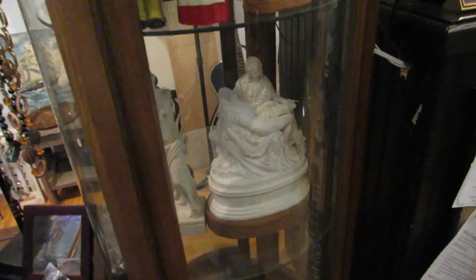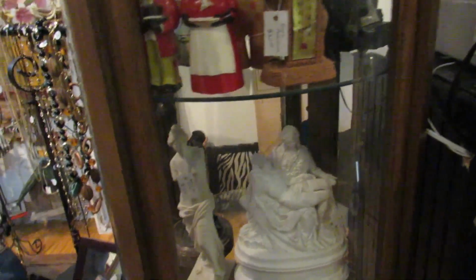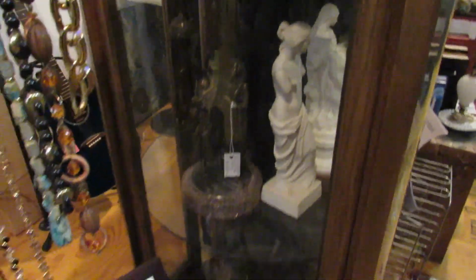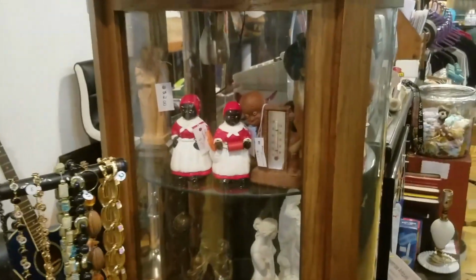I've got my, can't remember the name of that. It starts with a P. I can't remember the name of it, but that's really cool. I love the art. Got the statues. Guys, if it looks a little bit different, it's a little bit shaky, I had to switch over to my phone. I filled up my SD card.